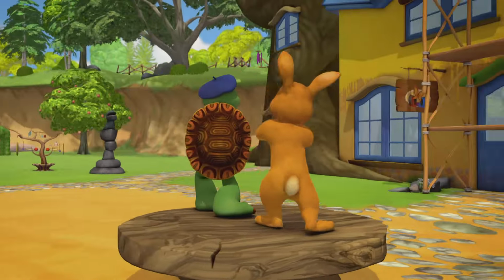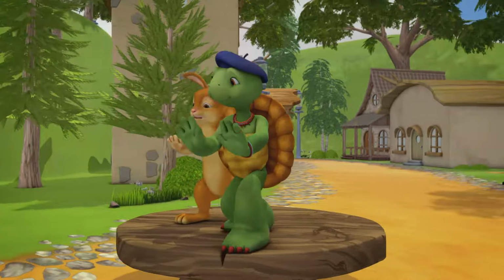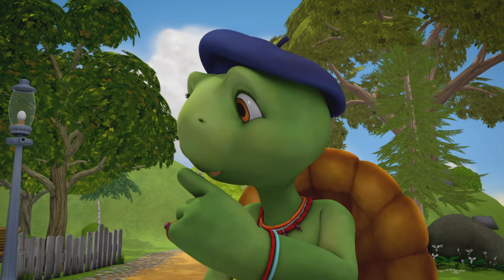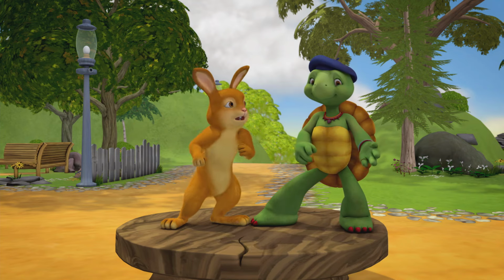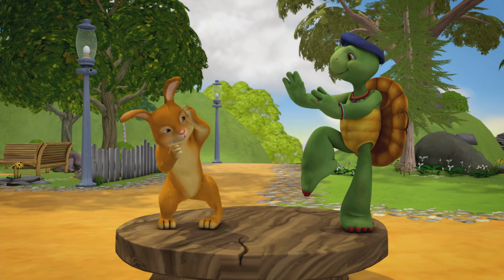You know who would be really good at this? Snail! But he'd have to do the arm stuff with his antennae. We could call it Snail Chi. Shh. You know, with Tai Chi, you kind of need to be quiet, too. I can be super duper quiet.